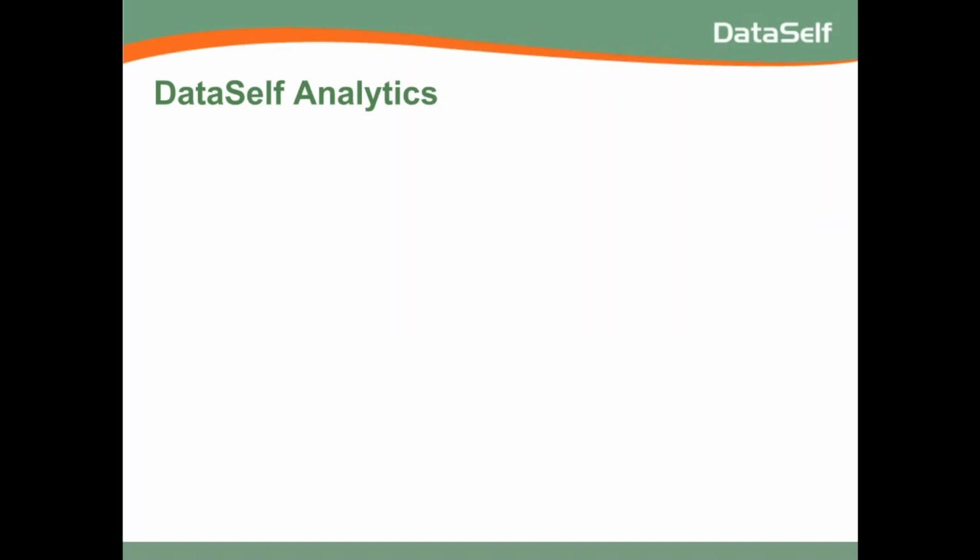Now, let's talk about how we do it and why we do it, our technology. I founded DataSelf about 11 years ago. My core team has been working together for 16 years. And when we founded DataSelf, the main vision from the beginning has been, let's find the best of the breed technology available in the Fortune 2000 world. Let's make it easy. Let's make it affordable to mid-sized companies.